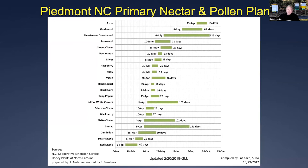The primary nectar and pollen plants are shown in this diagram. Starting down here at the base, we have red maple, and it gives the time period from the 1st of February, and it's in flower for about 40 days. That varies, of course, depending on the time of the year, but that's the average. And then we have sugar maple, and dandelion, which has a long 60 days. Sumac is out. A lot of these we will not cover. I just want to put it up here to show you all the way up through late August and September, we have a little nectar flow here with aster and goldenrod that bees can bring in and get ready for winter.